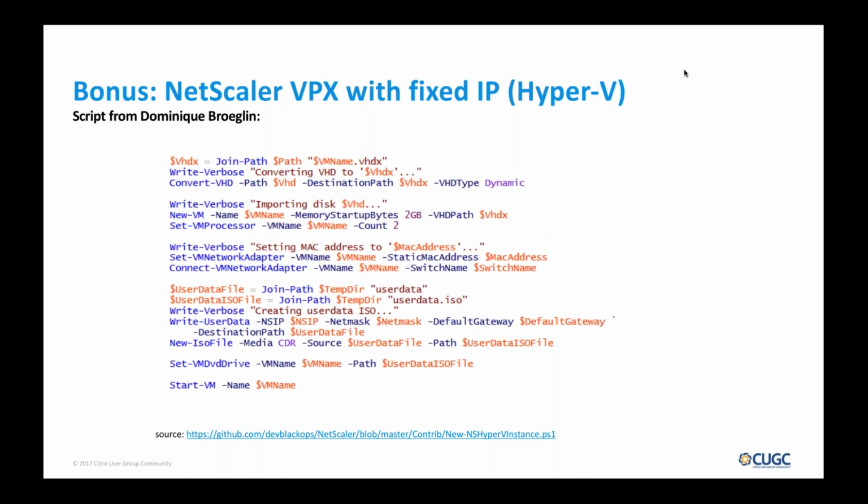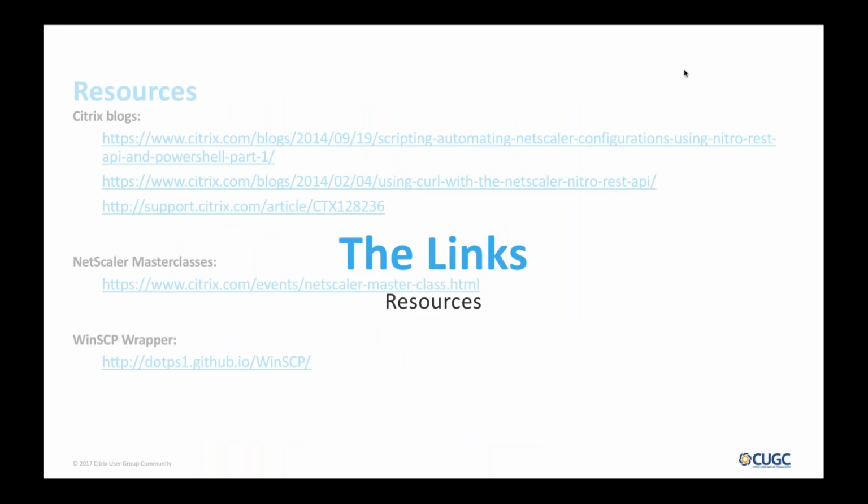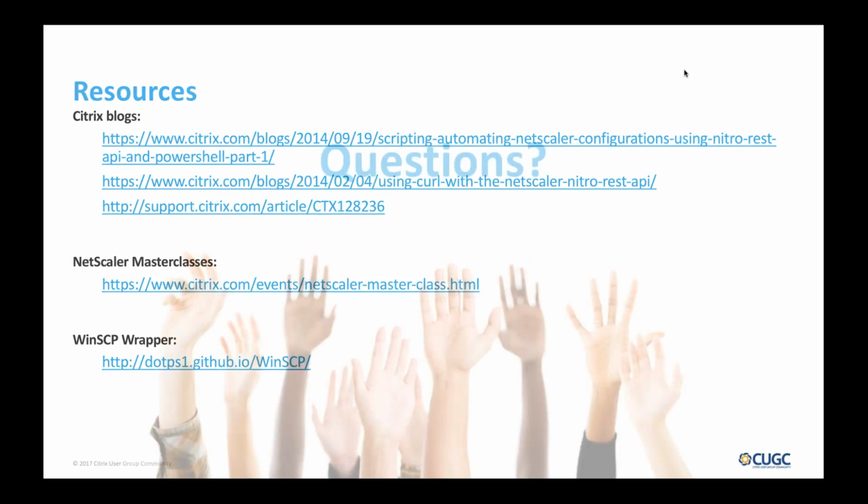with his NITRO scripts. And basically all the steps that were described in the article are now translated to PowerShell commands, enabling you to incorporate all your automation and NetScaler deployments in your automation strategy as well. And this is just one more slide to show you where I got all my resources and information from.